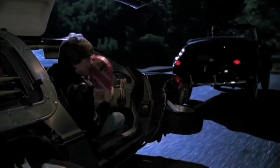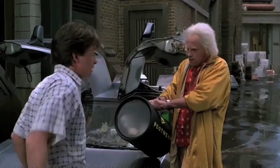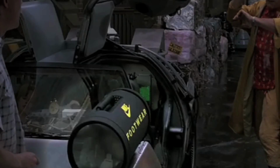Back in 1985, Michael J. Fox showed up to shoot Back to the Future wearing a pair of Nike Bruins. Then when it came time to film Back to the Future 2, the film's creative team called the folks at Nike to see if they wanted to work on some futuristic Nikes from 2015.